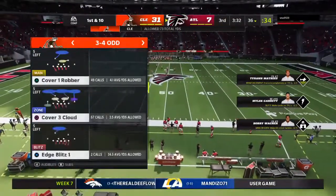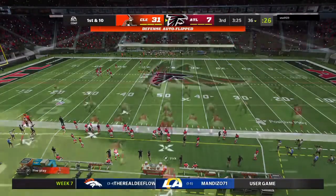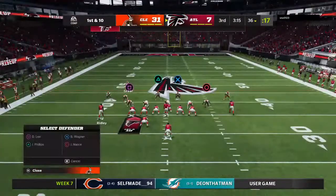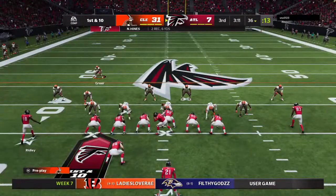Another catch for him there on this drive, Brandon, and it looks like they're going to utilize him out of the backfield any way they can. At that time, they pick up a first down. So now on defense, do you assign a man to him and try and cover him before he gets going?